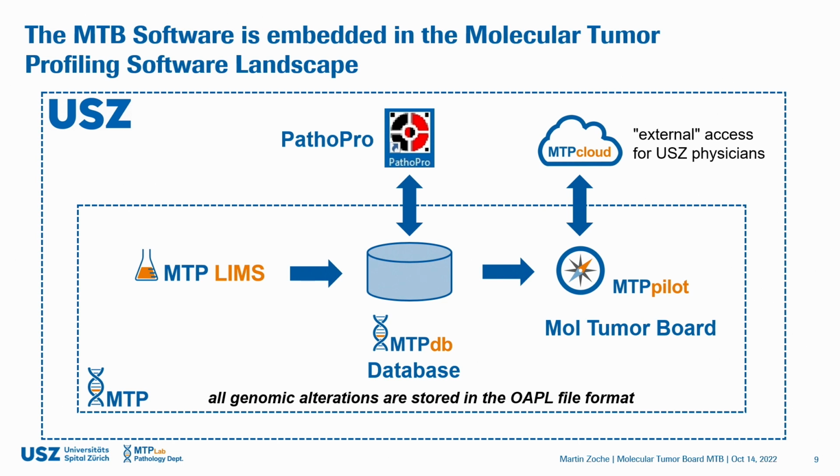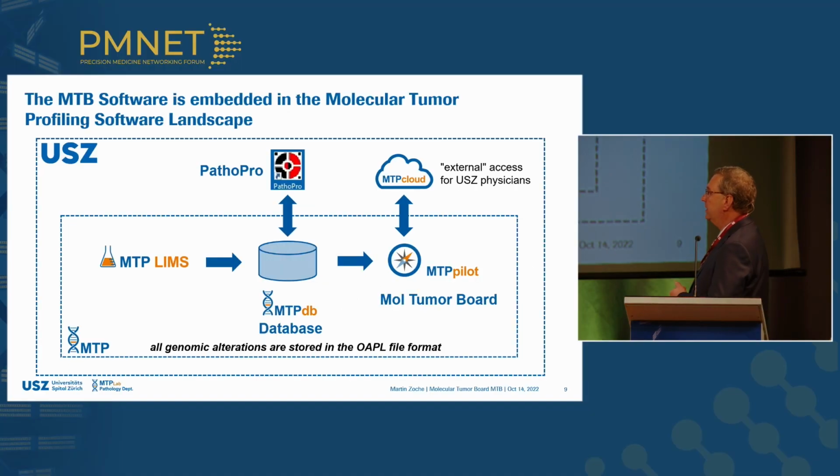The software, we called it MTB Pilot, is just one part of a whole suite of software in my department. It starts with a LIMS system where all the raw data and all the lab data go in. These data are then stored in a database together with the results, and here we are interacting with other systems in the hospital, for example, the overarching pathology system. And for the MTB Pilot, the molecular tumor board software, we have created a cloud. That means there is a solution where every physician can enter the name of the patient and birth date, and get the information for this specific patient.